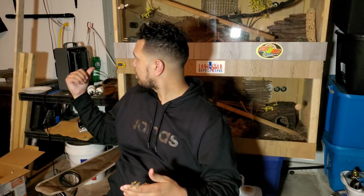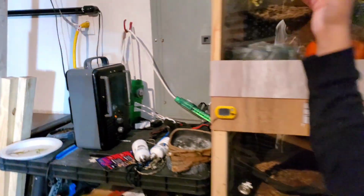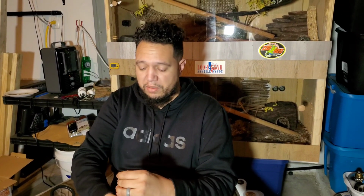So I have two heaters going. But I have what are they called? Ceramic heat emitters inside of the enclosures. But I haven't cut those on. I had them on, I think, last month, but I haven't. I'm lazy. They're on a timer. I just haven't set the timer and cut them on. But it's just a lot that goes with owning a bearded dragon.